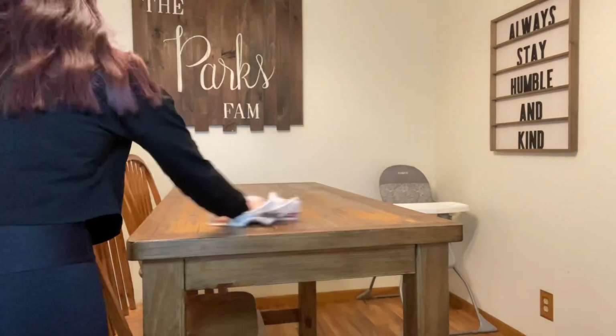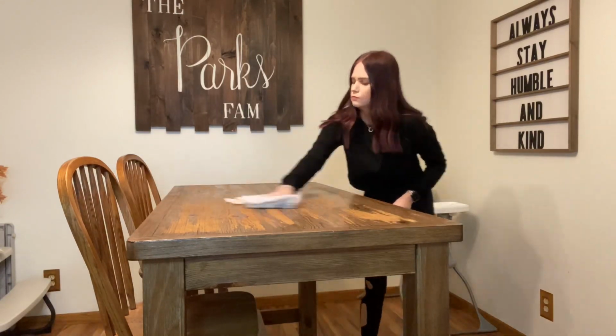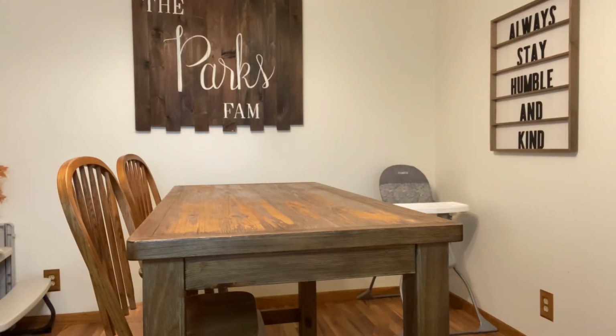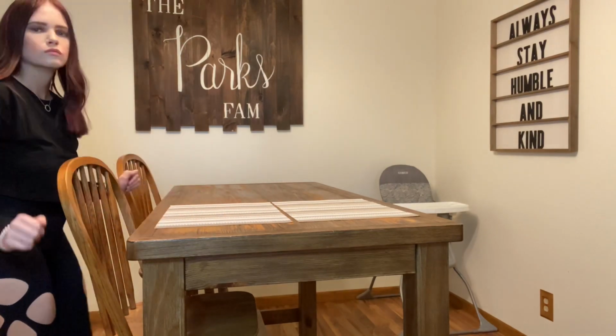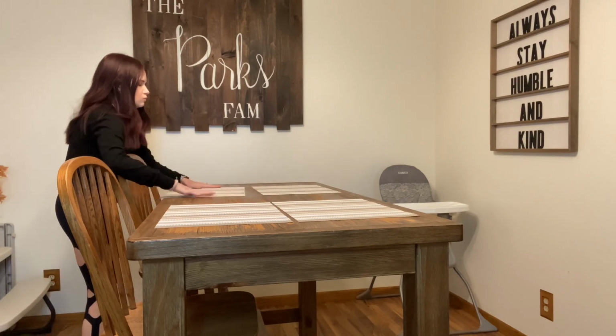Now I'm going back in my dining room and I'm just going to wipe down my table and get it all clean. I feel like my dining room is one area that is always super messy. I do have 2 young boys and they always get crumbs and food stuck to everywhere. It's definitely a big challenge to keep my dining room clean.